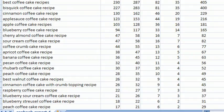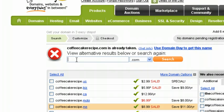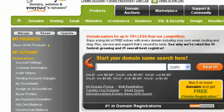Okay, now if you want, you can send me an email, but what you need to do is you then need to come and buy your domain. It's time to buy the domain. Okay, so once I've finished this tutorial, I'm gonna come in here and I'm gonna buy coffeecakerecipe.com. Do it with yours, but please check the keywords are good.